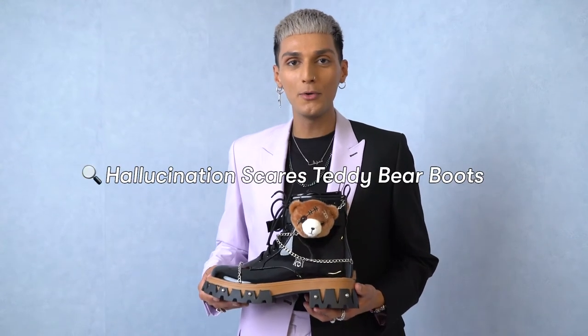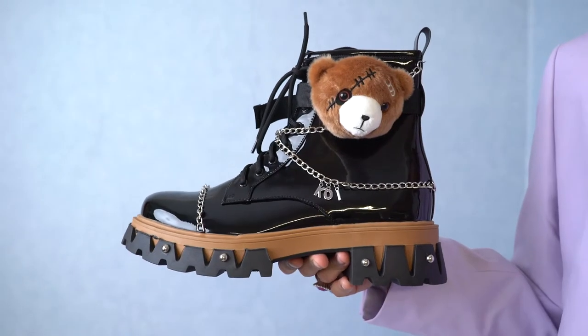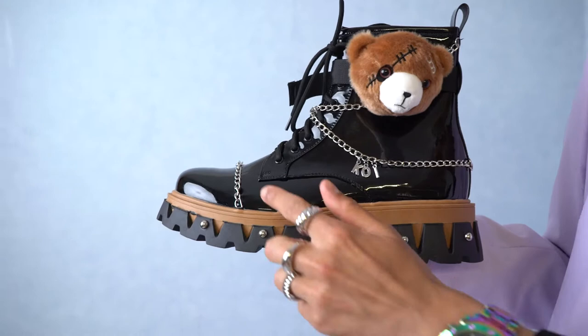Hi guys, these are our Hallucination Skirts teddy bear boots. We do them in brown and pink and in men's and women's. For all of you jewellery chain lovers, would you look at that?